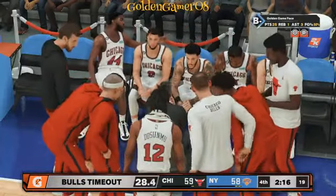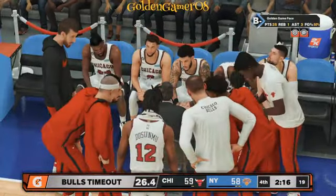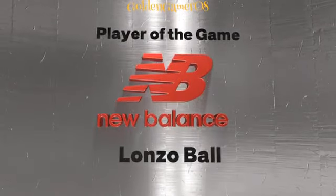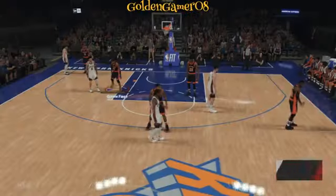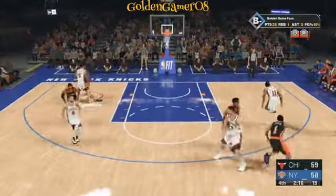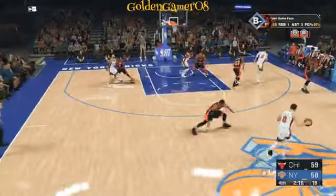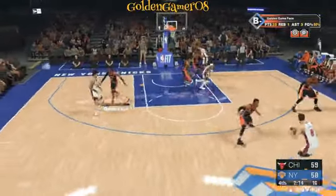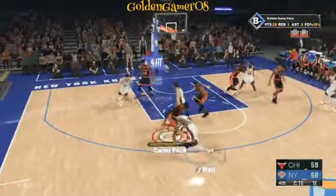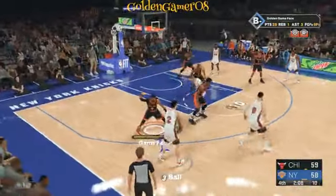It's time for T-shirts. And now, let's present our New Balance Player of the Game, Lonzo Ball. And he's had a very good night shooting the basketball. A little over 50% from the field, and a lot of those shots have come against some tight D. That shows the level of his focus and consistency. Toppin is checking in for Jalen Brunson.